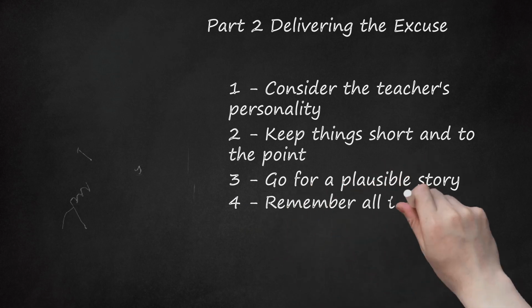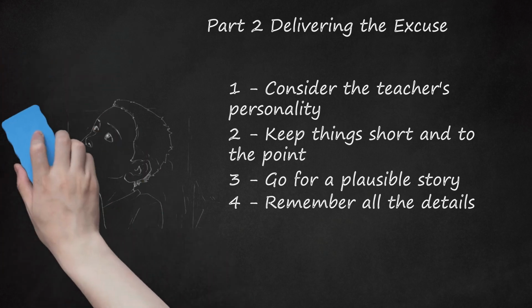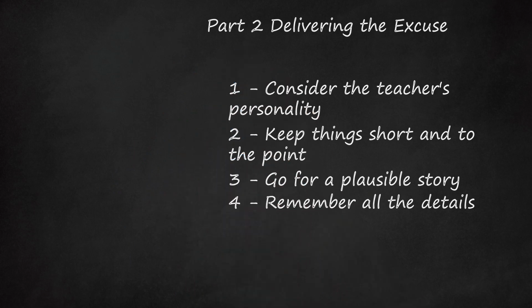4. Remember all the details. After giving your excuse, jot down some of the details. This can be especially helpful if you had to improvise during the lying process. Lies are often detected because the story changes over time. If you make an effort to remember the details you gave, your story will stay consistent. This can make your story more believable to others.